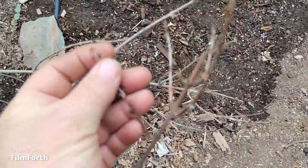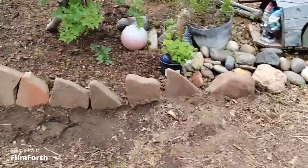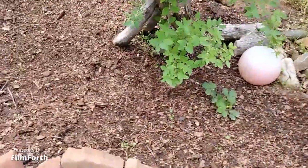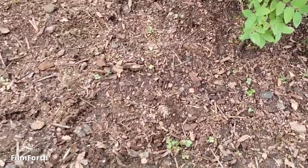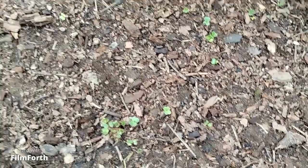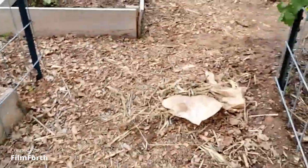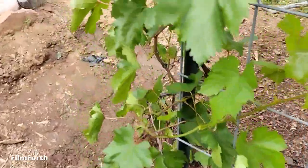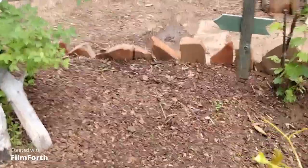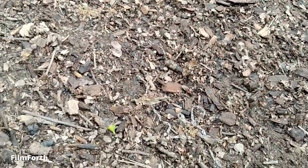I think it's dead, but we're going to leave it there another couple of weeks just to see. Radishes are coming in. If you could see those baby radishes, I've got to thin them out just a little bit. They're very cool. I think some of our bush beans are up. Let's go on over here and take a peek. Grapes. I think, yeah, you can see it.